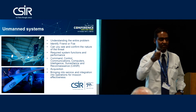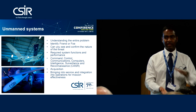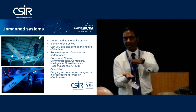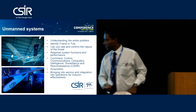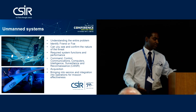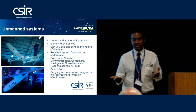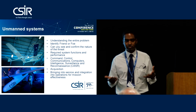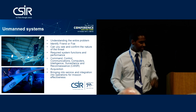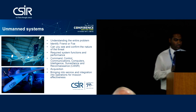And can we buy the right UAV? You can have a catalog of UAVs this big. Which one do you buy for your particular application? And how do you bring it into service? How do you train your people to use this UAV? In military terms, we're not talking small cost. A UAV is not necessarily cheaper than a manned aircraft. So we have to understand that. There's a video that I would like to show.